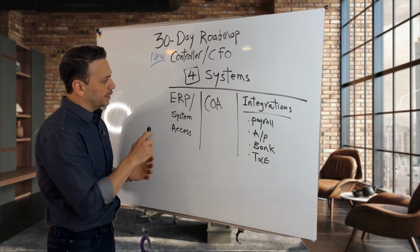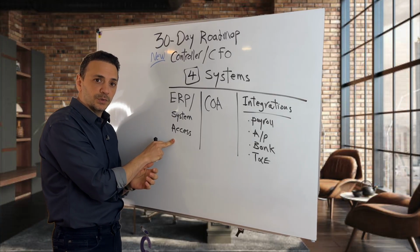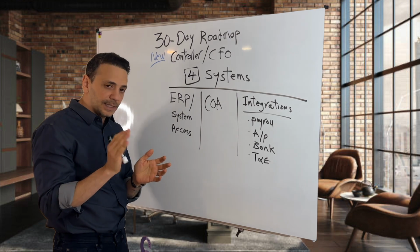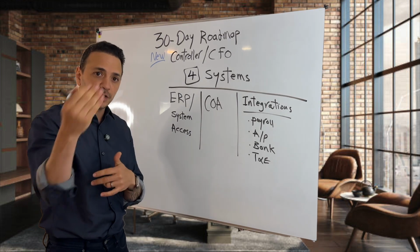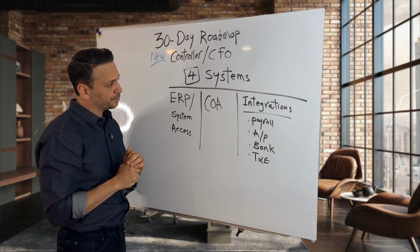So you want to have a detailed review of the system access. That's going to be pretty important, right? And if it's not documented, then that's going to be your next mandate, is to document these things. Have a document that shows who has access to which systems.